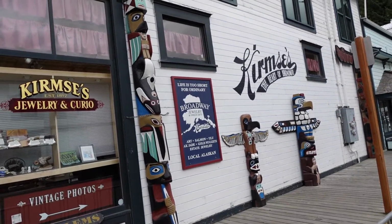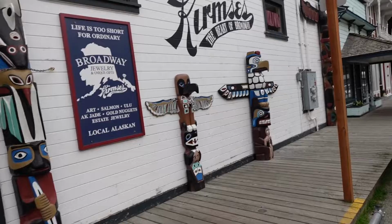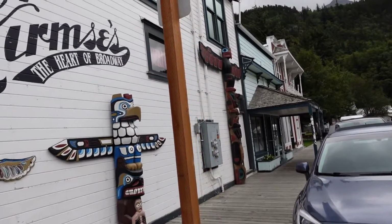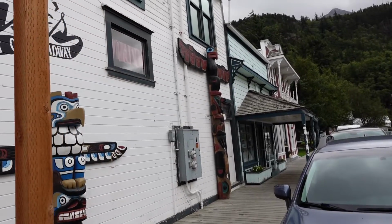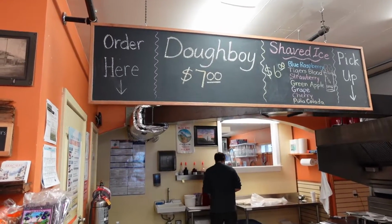Over here we found some totem poles on the side of this building. Besides the one we saw in the lobby in Vancouver, it's the first ones we've seen. Very, very cool. Just so intricate.